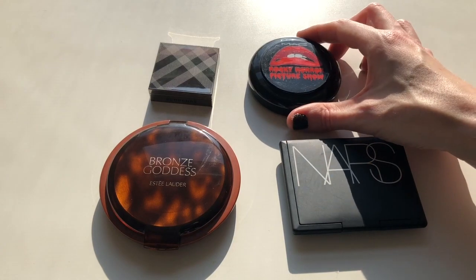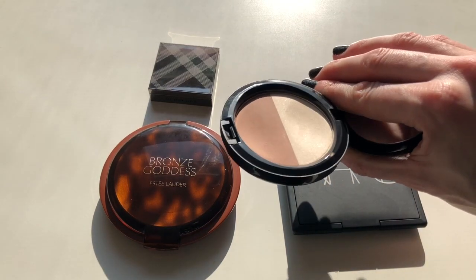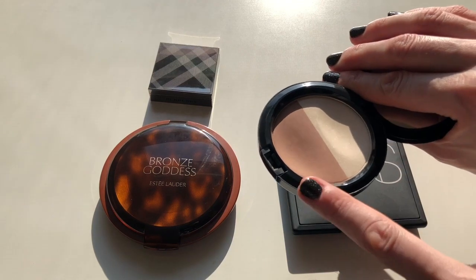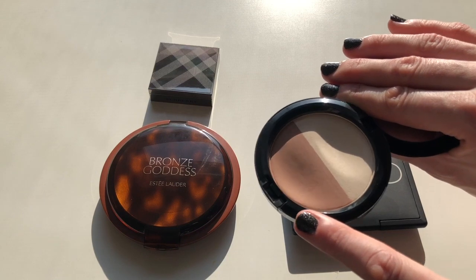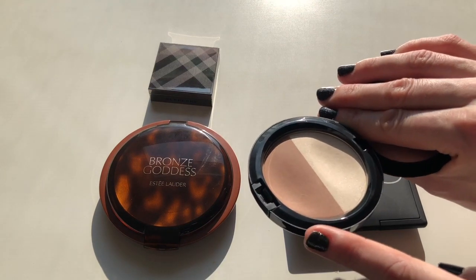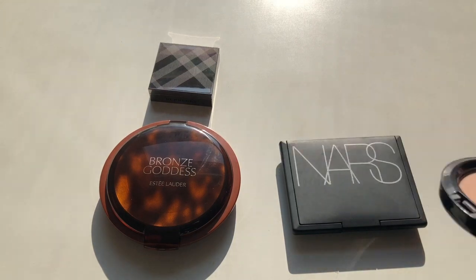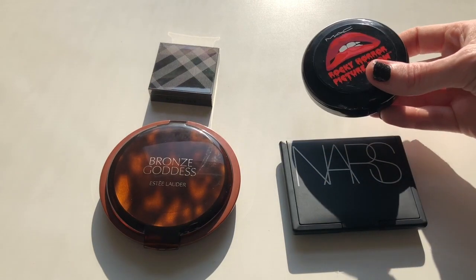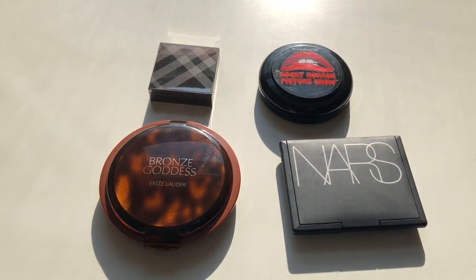I also have a little deluxe size of the Burberry blush in Earthy, and it's more of a contour shade, and I have a MAC powder here. This one actually came from the Rocky Horror Picture Show collection that they did. This one over here, this is the Baume Beige powder. This is emphasized, but I just keep this in my contour and bronzing section, and this is the Sculpt and Shape powder, so I really like that as well. I mostly just use this one in the summertime because it is a little bit warmer, I feel like, but those were all my bronzers and contours.